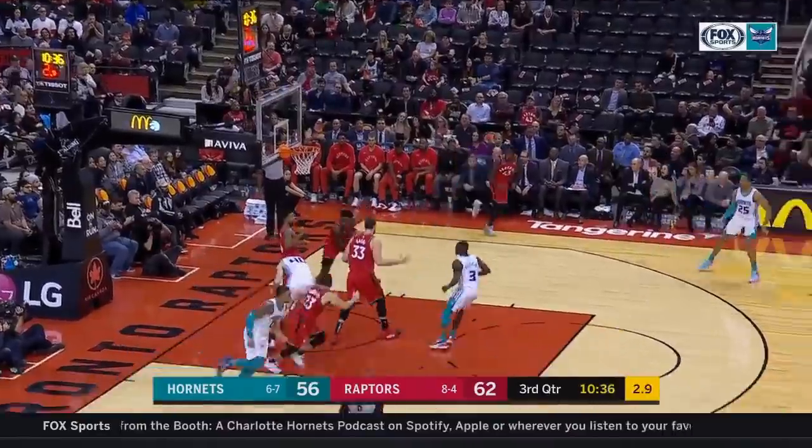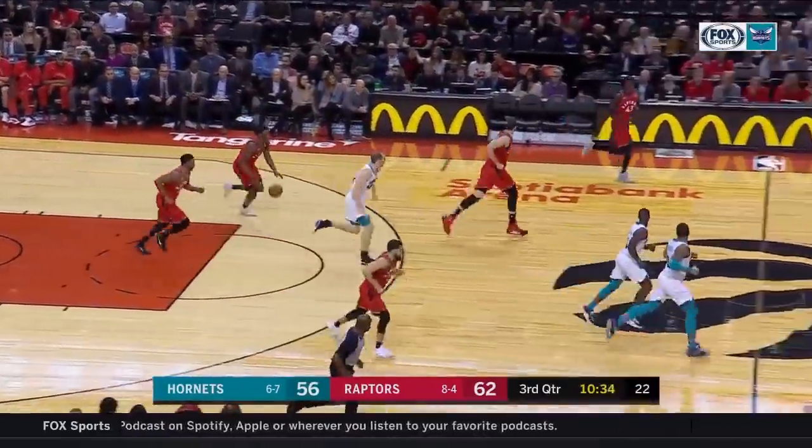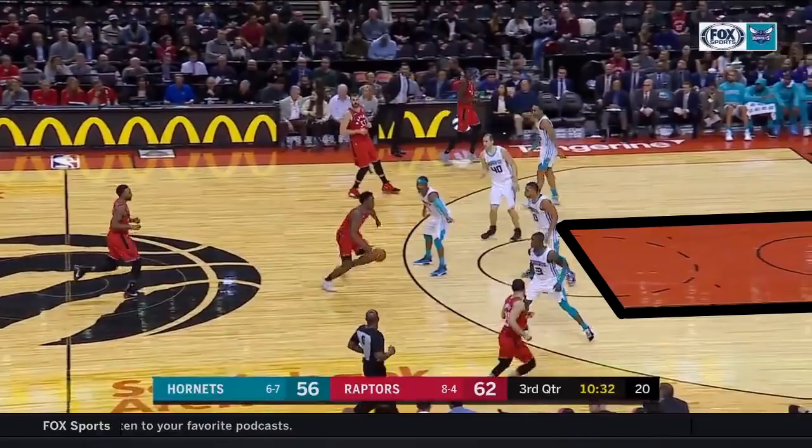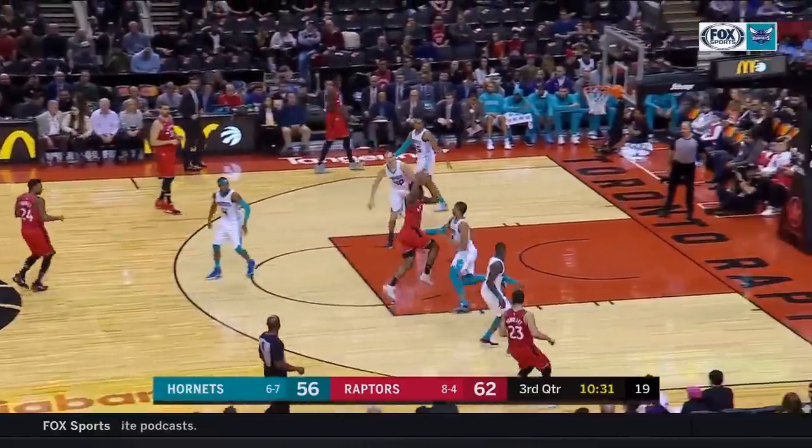What's great is that the 5-out component is valuable in a number of different situations. So here it's in transition where Anunoby has it, and he spots that the lane is wide open, so if he's able to get to the basket, he'll be able to stride into his finish.